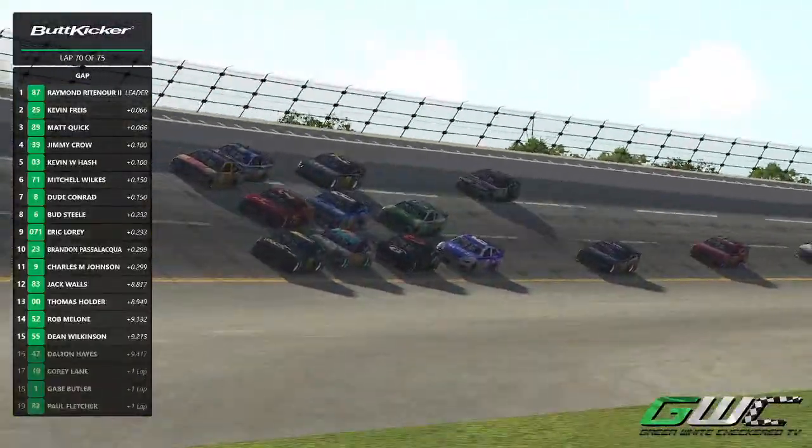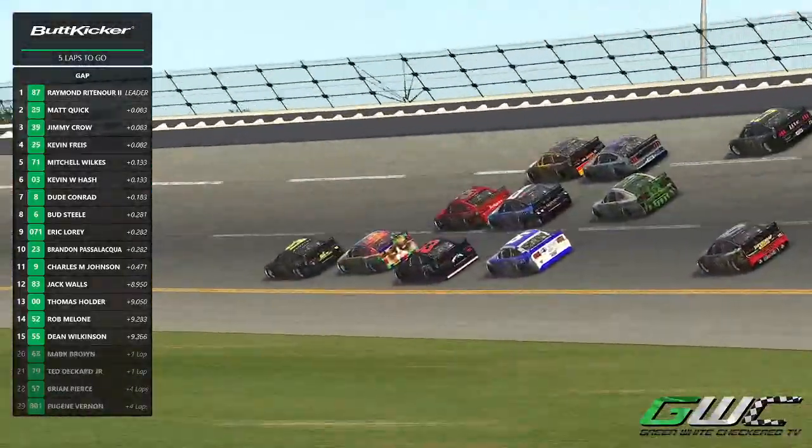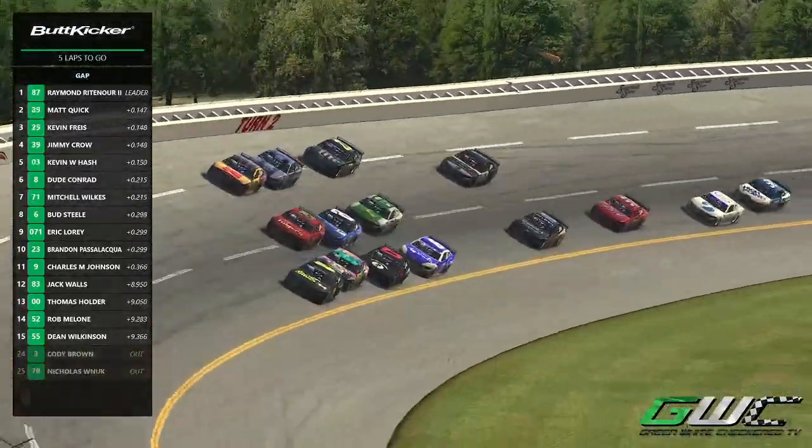As you see, Kevin Freeze is able to push Raymond Rittenauer now to the front here. So we've got a new leader controlling this race as we still go 3x3, right behind the 87 car.